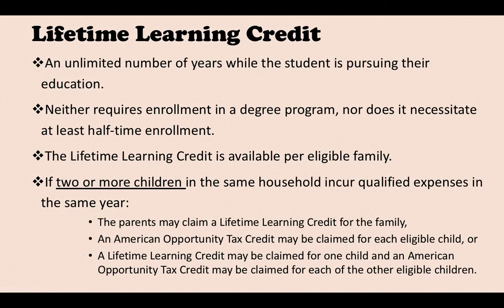Let's see more information about the Lifetime Learning Credit. I'm going to compare the American Opportunity Credit and the Lifetime Learning Credit in detail later, so this is just a quick view. The Lifetime Learning Credit is for an unlimited number of years while the student is pursuing their education. Neither requires enrollment in a degree program or at least half-time enrollment. The Lifetime Learning Credit is available per eligible family. So if two or more children in the same household incur qualified expenses in the same year, the parent may claim the Lifetime Learning Credit for the family.